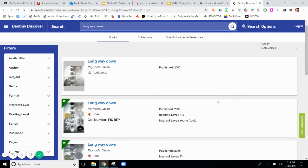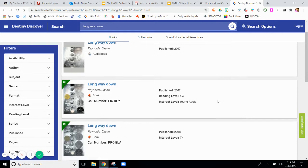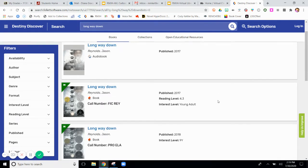Long Way Down was an excellent book. Tons of kids read it. And if you look right here in our catalog, it looks like we have 3 copies of Long Way Down. I chose this book on purpose because it has several different entries, and I want you to be able to tell the difference between them.